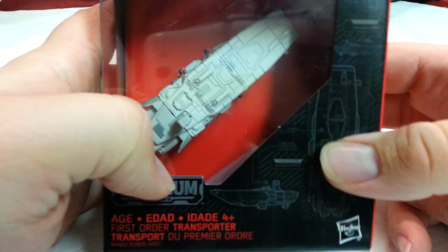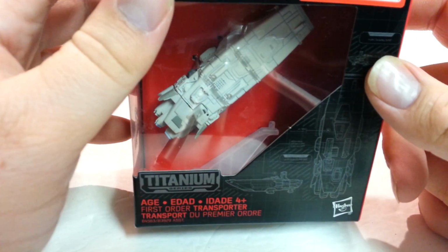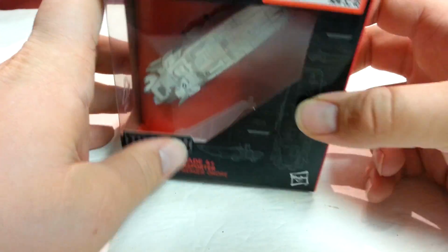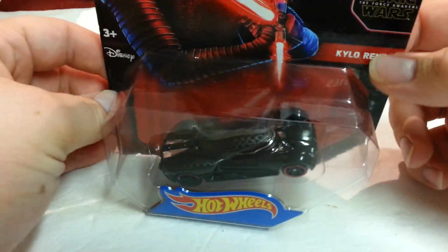But like I showed before, I did a video on them. I got the Black Series 4-pack, and that was cheaper than this. But it looks okay. I know at my local grocery store, they're selling like the Hot Wheels versions for like $3 each. Anyways, we'll go with this.